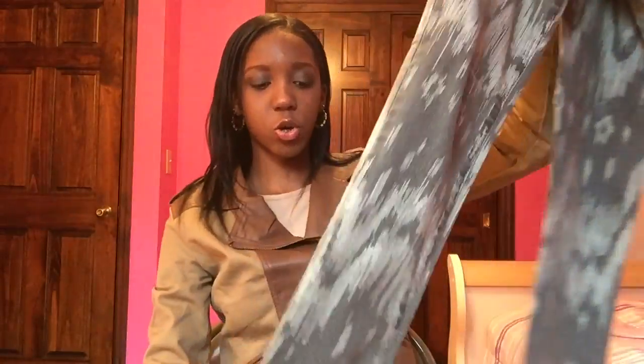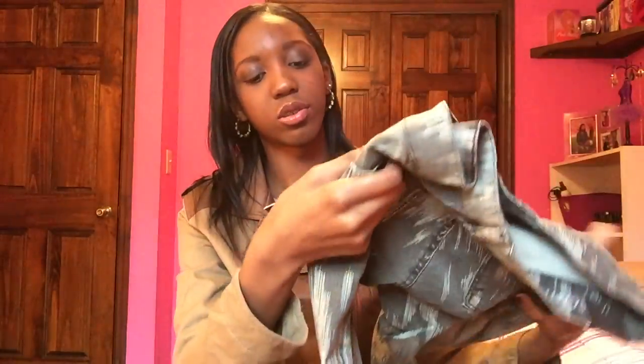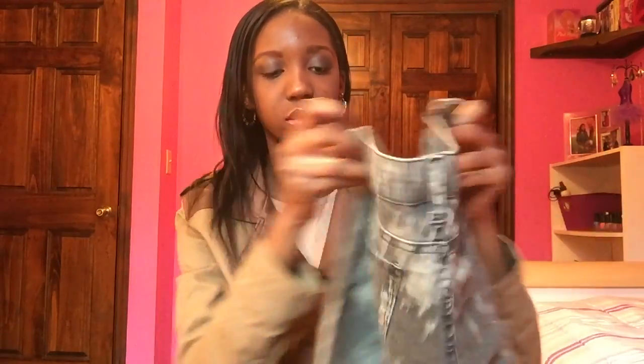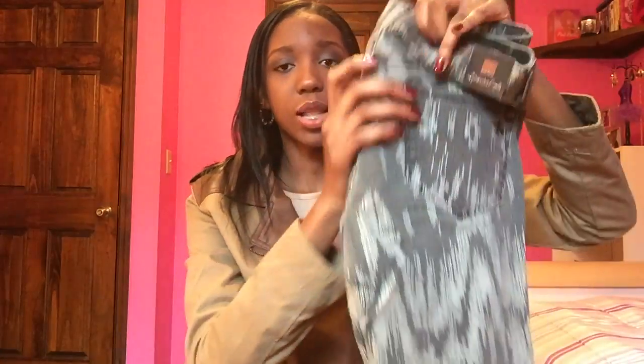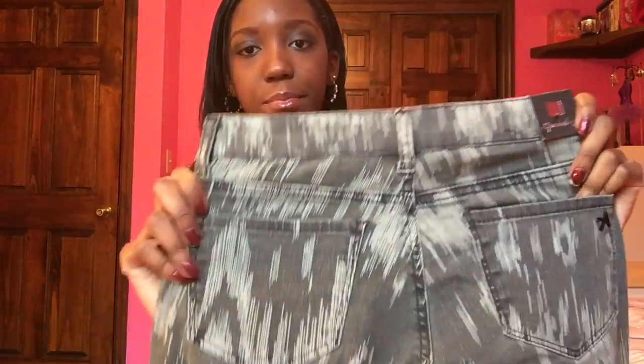And they are a little bit shorter, so they are called, I saw what they're called, ankle super skinny jeans. So they are made to fit a little bit skinnier and, you know, shorter because they are ankle jeans. So love these, and this is what it looks like on the back.